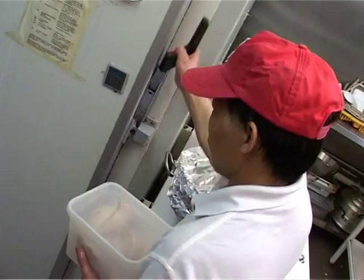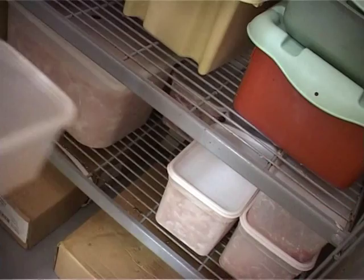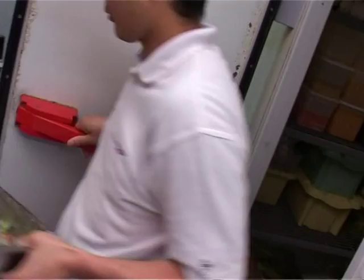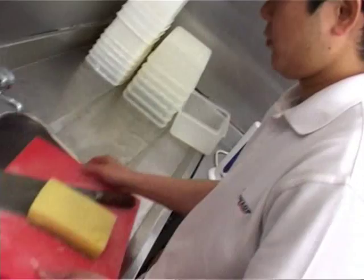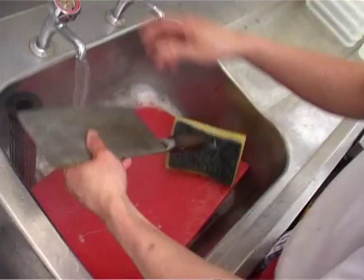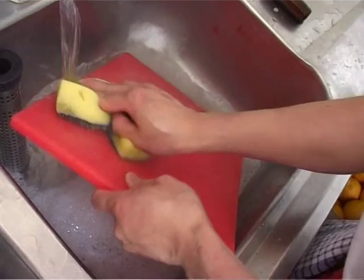And when there's only one refrigerator, raw food should be stored below cooked food. Also, food should be stored in proper food containers with separate ones for raw and cooked food. Implements such as knives should never come in contact with both cooked or raw food without first ensuring they've been thoroughly cleaned with the correct chemicals. It's much safer to have separate knives and work tools for raw and cooked foods.